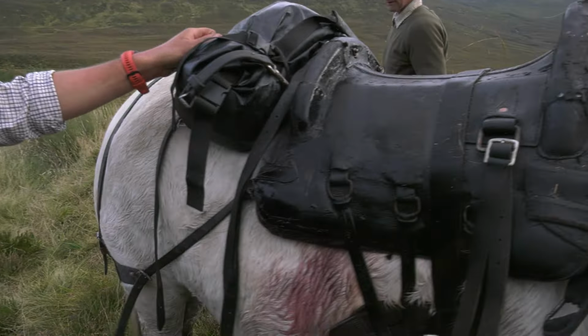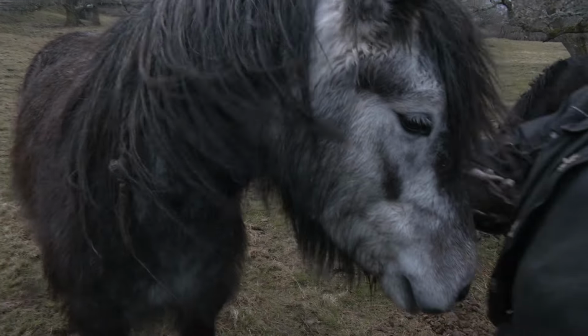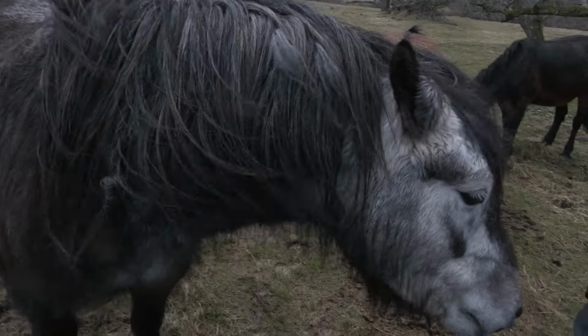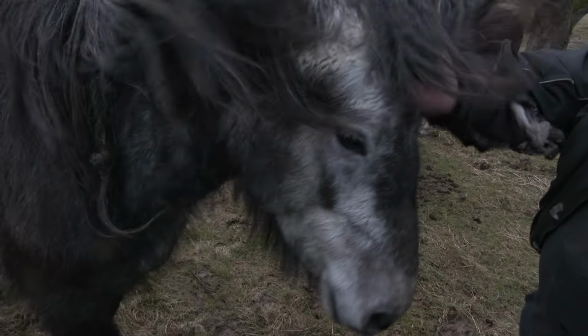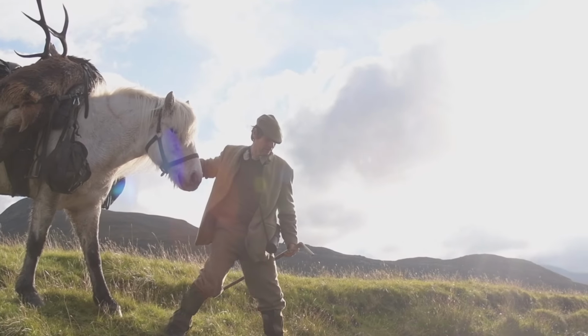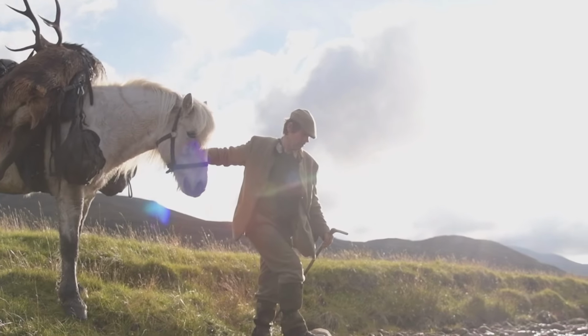They're just a fantastic animal. They live outside all year round. They don't need to have rugs on. They don't need any fancy feeding. They live off really poor forage. If you don't push them on too much when they're young, they'll work till they're 20, 22, no bother at all. And we've had ones still working at 26, so they last a lot longer than a modern machine does.